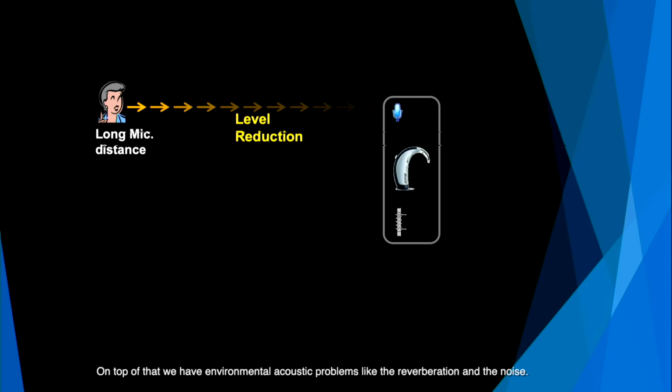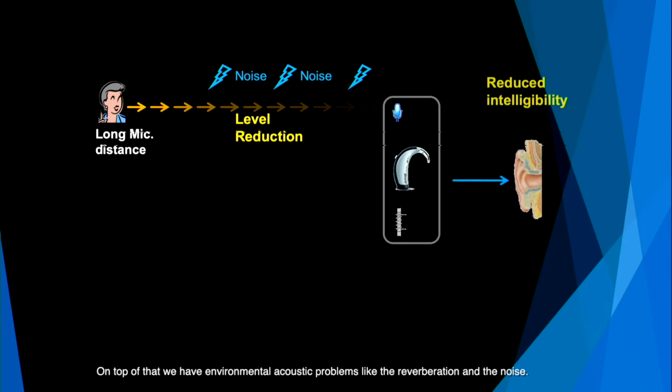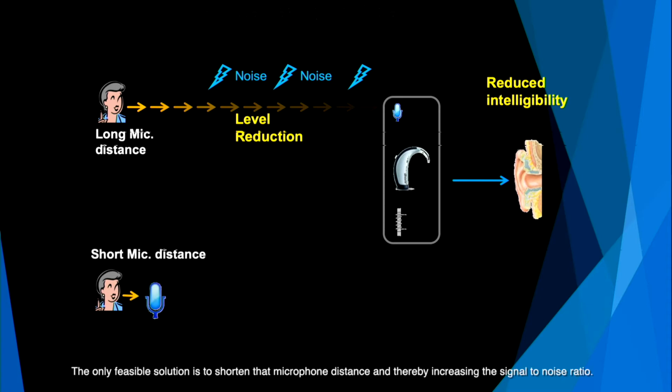On top of that, we have environmental acoustic problems like the reverberation and the noise. During the sound transmission through air, additional acoustical pollutions like noise from other people or the echoing in the room will make a masking effect to the sound. So there are 2 basic effects that together have a bad influence on the speech intelligibility. So we have a reduction of level, an increased masking effect from noise, and other acoustical disturbances. The only feasible solution is to shorten that microphone distance and thereby increase the signal-to-noise ratio.